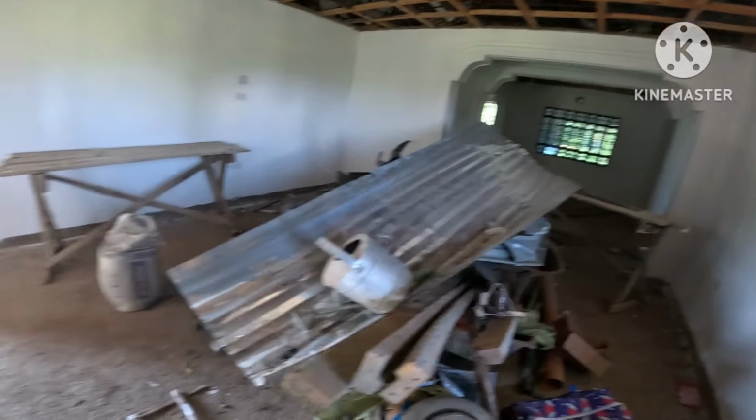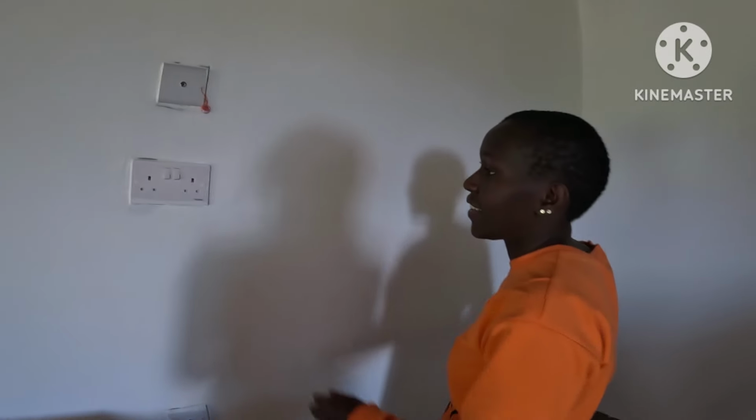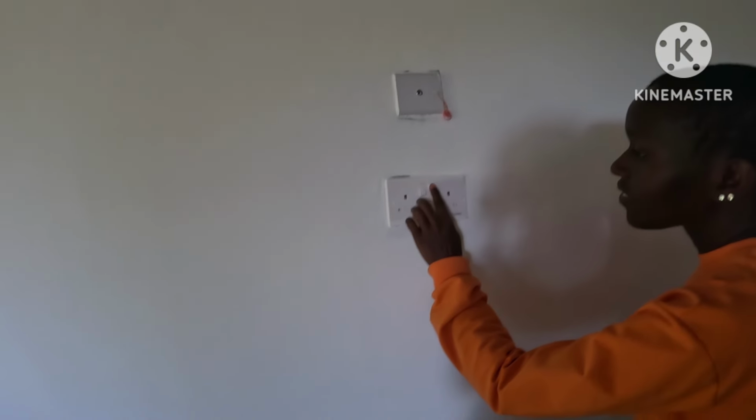All these things, we had placed them in one room, and you are going to remove them, and after cleaning, place them again, organized in another room, because the painters displaced some of the things. On this wall here, it actually looks like this. What do you think? It's so nice. And that's the place for the sockets. For me, I love it.